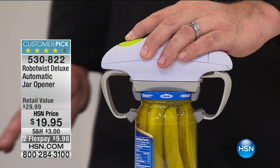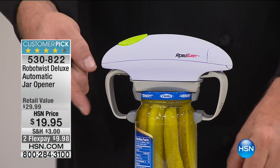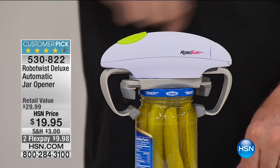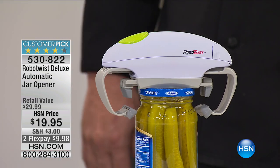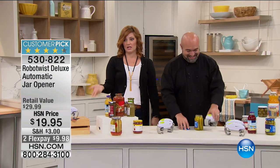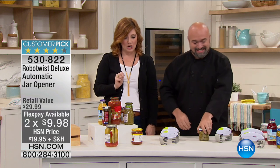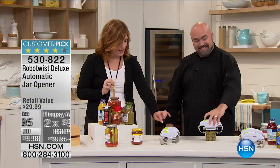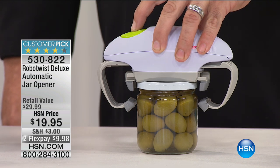It is so cool. It's called the Robo Twist, and this is the deluxe model. You touch one button, set it and forget it. Did you hear the pop? Pop goes the weasel. I love it. That's fantastic. So $10 off. This is the deluxe model, which would be $30. We're at $19.95. We've got two flex pays of $9.98 to get it at home. One choice. It's that white with a touch of the lime green and gray. Customer pick already on hsn.com.